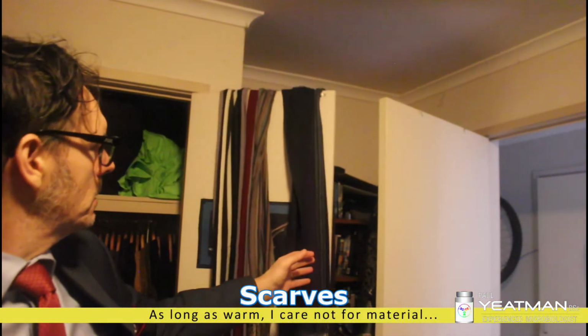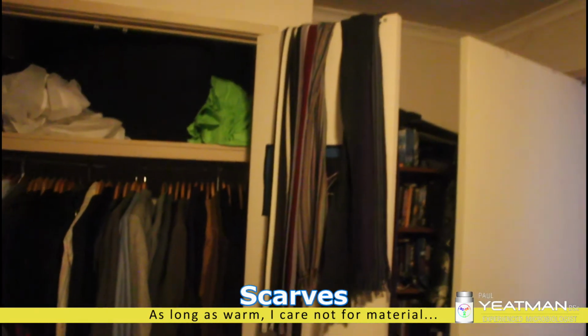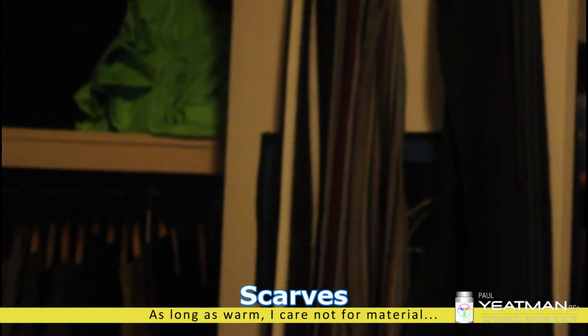I've got a few more than that, but let's have a look at a zoom. The lighting's not much chop, but anyway, we have scarf to keep you warm, scarf to keep me warm, another scarf to keep me warm, and some stripy scarves. So scarves. They're good with, say, let's get the focus right. Good with jackets and stuff.